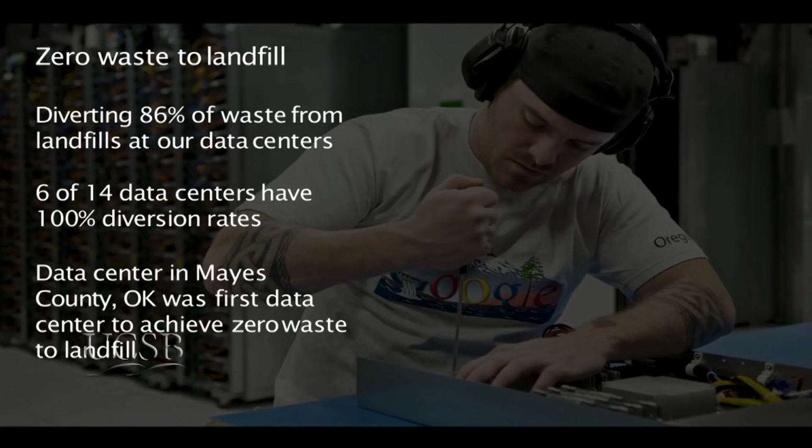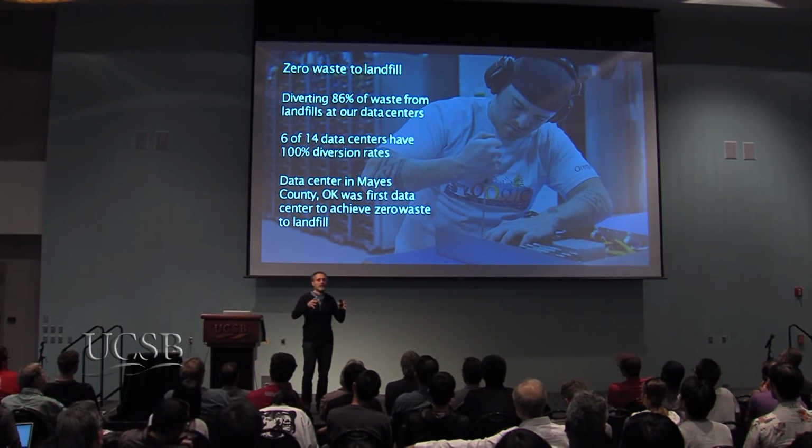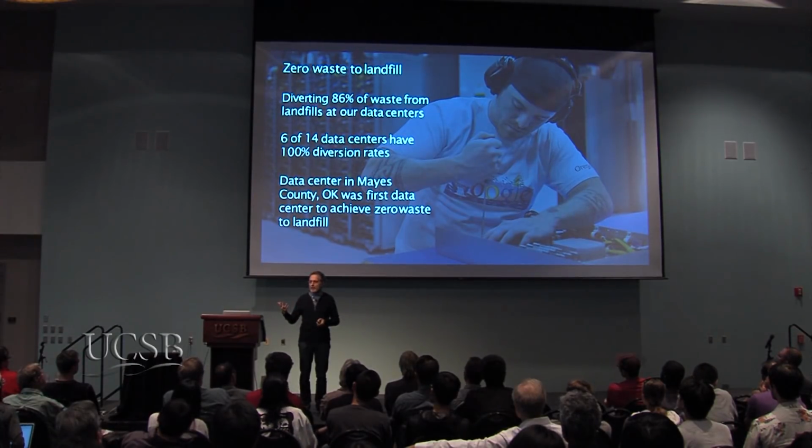All right, we do a few other things. We try to avoid landfill from data centers. In fact, our Oklahoma data center was the first one to reach zero waste. So there are a bunch of other environmental benefits. Again, they work because in a concentrated place where you have lots of computers, it makes sense to set up a waste recycling program, right?